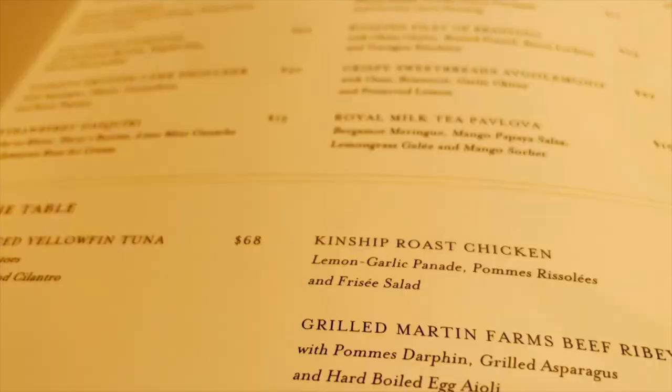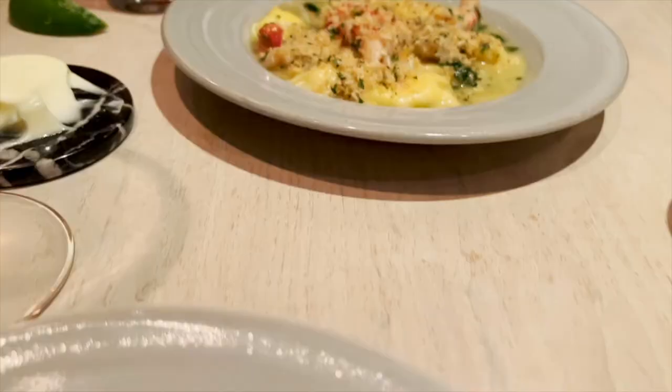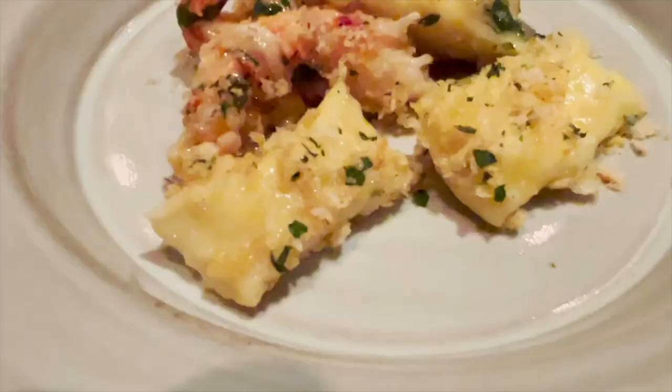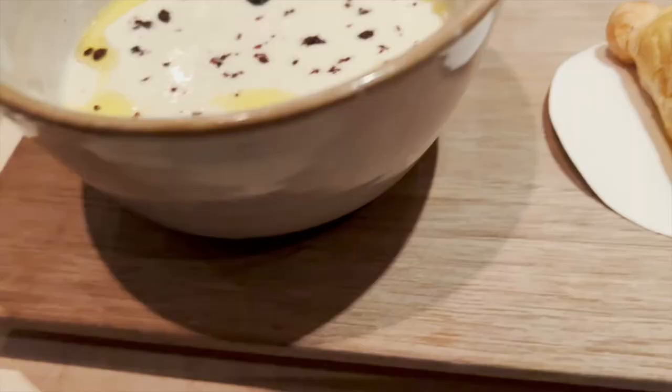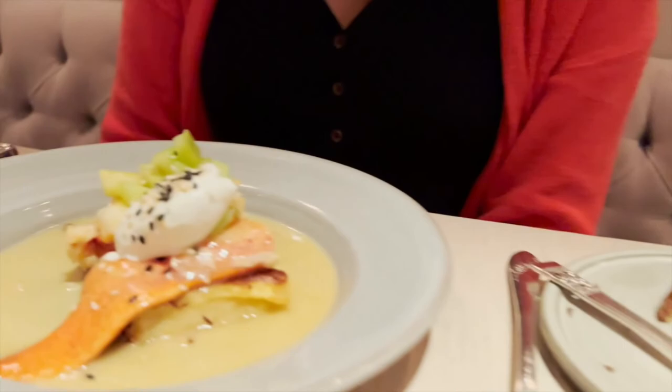Typically, when you go to a Michelin star restaurant, a chicken dish isn't something you think of ordering, but in this case, you do. Well, that looks good, doesn't it? Definitely looks bigger in the picture than it is, but there's a decent amount of lobster. What is that? Lobster French toast.